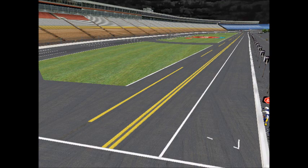Welcome everyone to Charlotte Motor Speedway, and it's that time again, guys. It is time for All-Star Race Weekend in the Castrol GTX Cup Series, and like we did last season, we are going to do qualifying coverage for the running of the Season 24 Castrol GTX Winston All-Star Race here at Charlotte Motor Speedway. Of course, here's how the procedure will go.